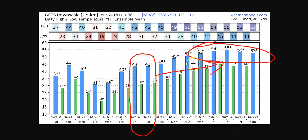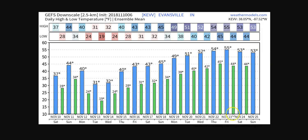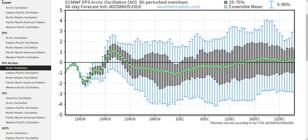We are going to get back up into the 50s. It looks like around the Thanksgiving time frame, possibly. So that'll be a nice little return. If we're not going to have some snow here to go with it, that'll be a nice return. We don't want it bitterly cold if we're going to have that. And by the way, is this going to last forever?